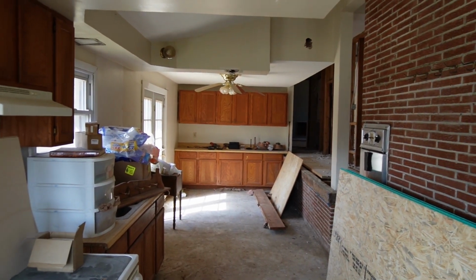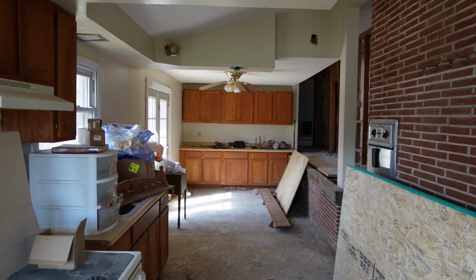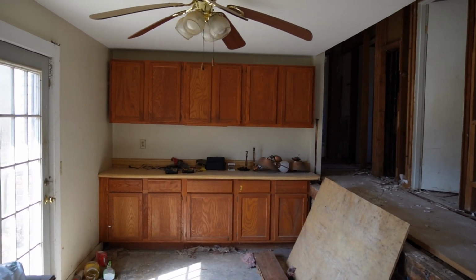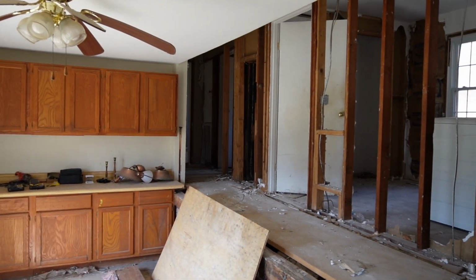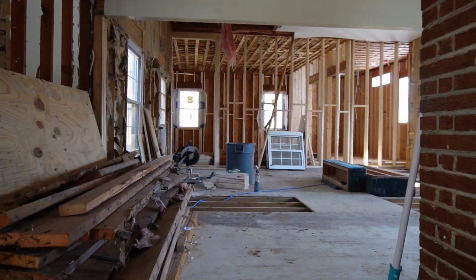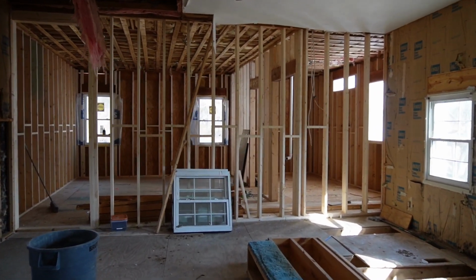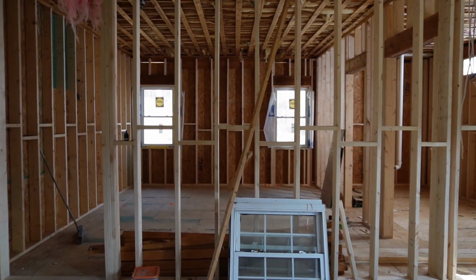So this is what would be the kitchen. The door that we just came in is going to go away and we'll have like an L-shaped kitchen type deal. Well, we're not sure. But over here will be pantry. We'll have that blocked, walled in. This right here will have a wall going this way. And then going up here, this would be the living room, dining room type area. This is the master.